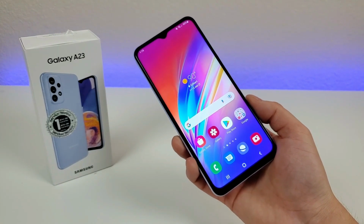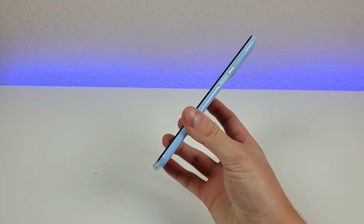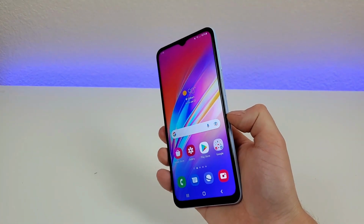5 favorite and top 5 least favorite things about the Samsung Galaxy A23. So let's get started. Now we're going to begin by going over my favorite things about the phone, and coming in at number 1 definitely has to be that we do have a side-mounted fingerprint sensor.